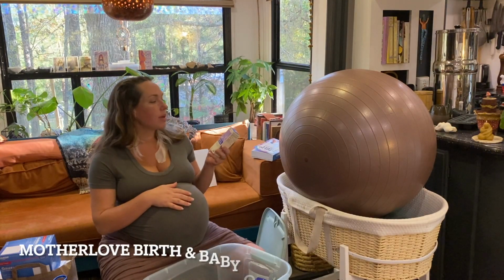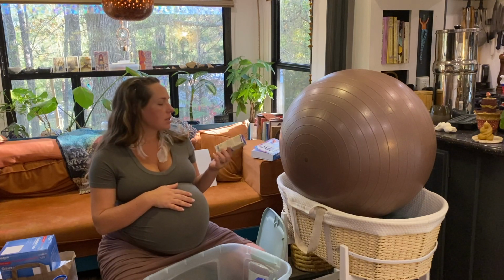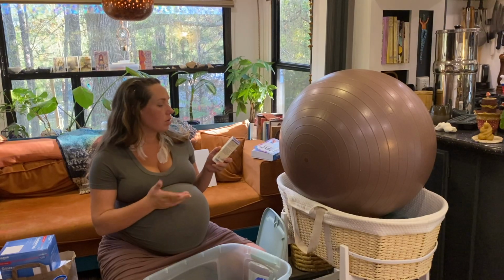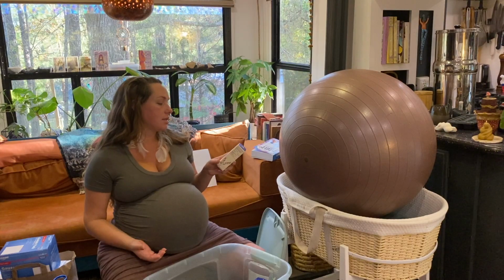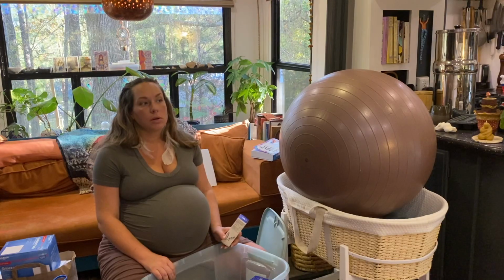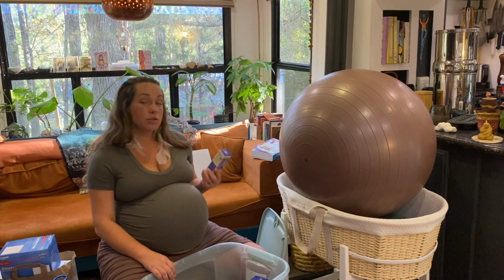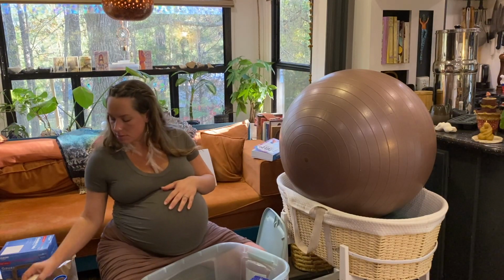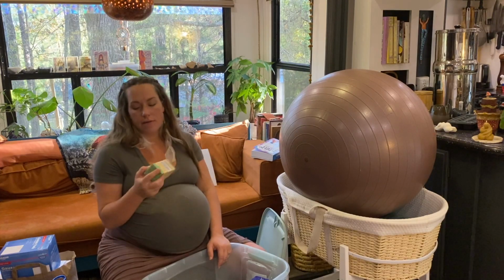I have Birth and Baby Oil by Mother Love Company. It's really just apricot kernel oil and lavender flower extract. That's it. And it's really just to use during labor, to put on your perineum, and also you can use what's left over as a massage oil for your baby's skin. It's supposed to be good for that. So that's nice.